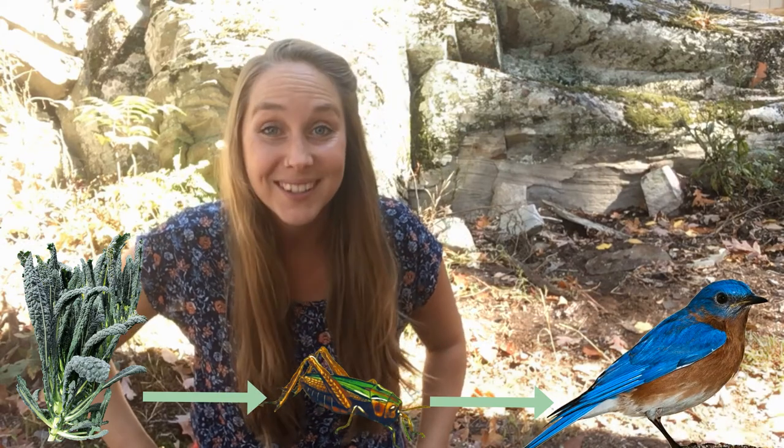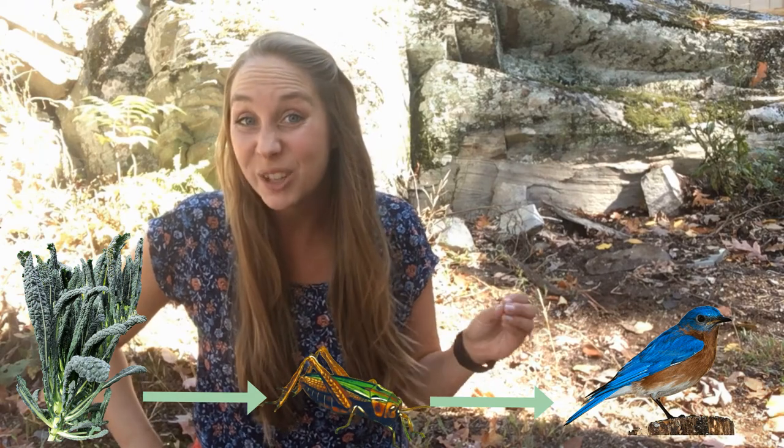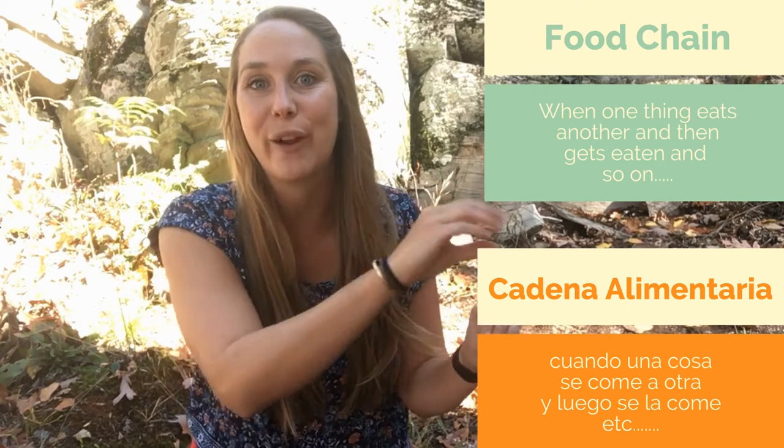Into the bird. And do you remember how the grasshopper was nibbling on a plant? So the grasshopper had the plant's energy inside of it. So when the bird eats the grasshopper, it gets the plant energy and the grasshopper energy. This is called a food chain. It's how energy moves from different plants and animals as they eat each other up.